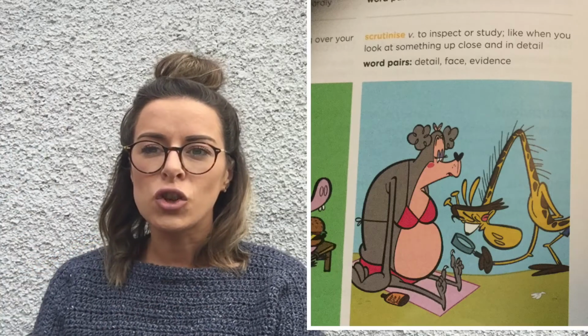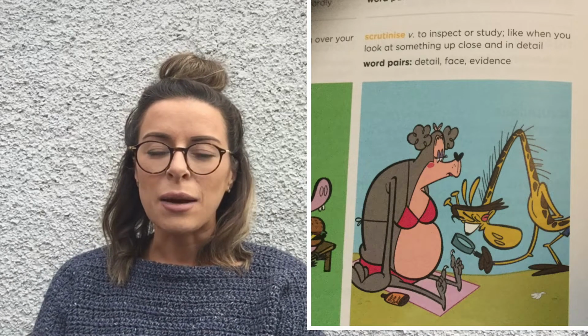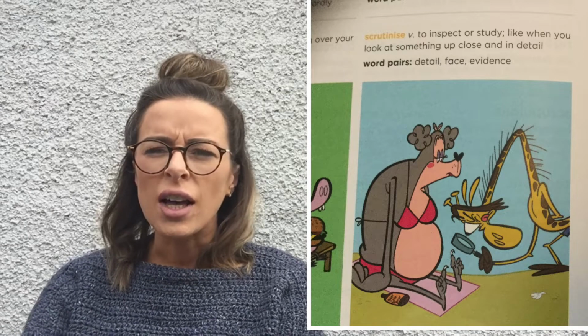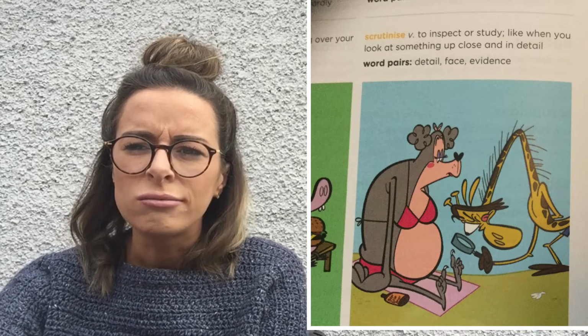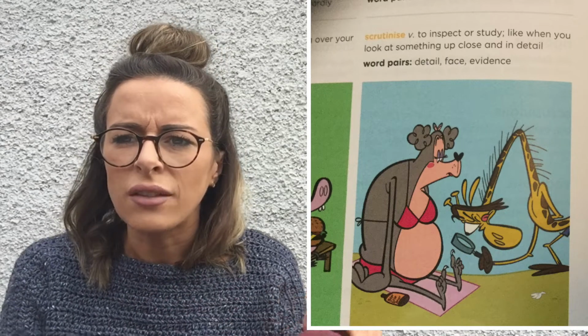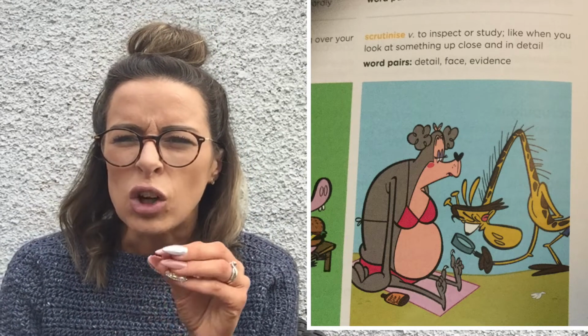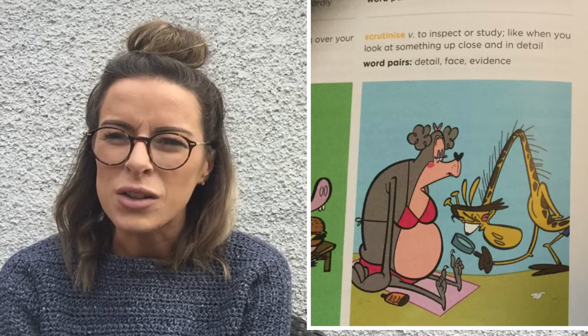It's a word that you can use instead of looking, and it is scrutinise. Scrutinise, and it means to inspect or study, like when you look at something up close and in detail. Have you ever done that where you've kind of thought, oh, there's something just quite interesting there, and you look really closely and you inspect it in lots of detail.